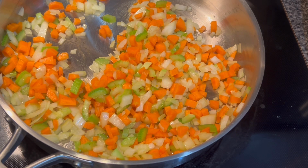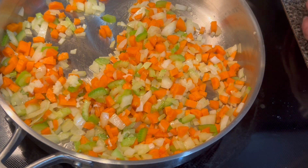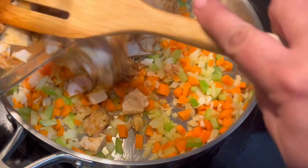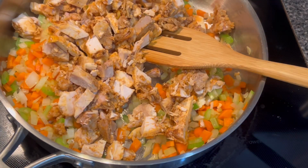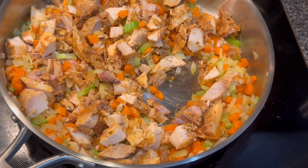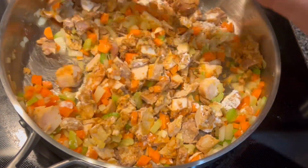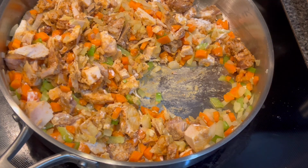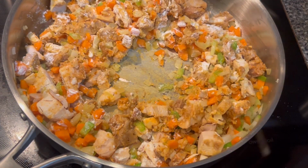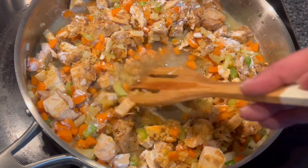And then I added some garlic that I had harvested from my garden over the summer. And then added in the cut up meat. This is a mix of duck and turkey, since we had the whole turducken. Added some flour, about 2 tablespoons worth. And once it was well coated, I added a little bit of water to deglaze the pan.